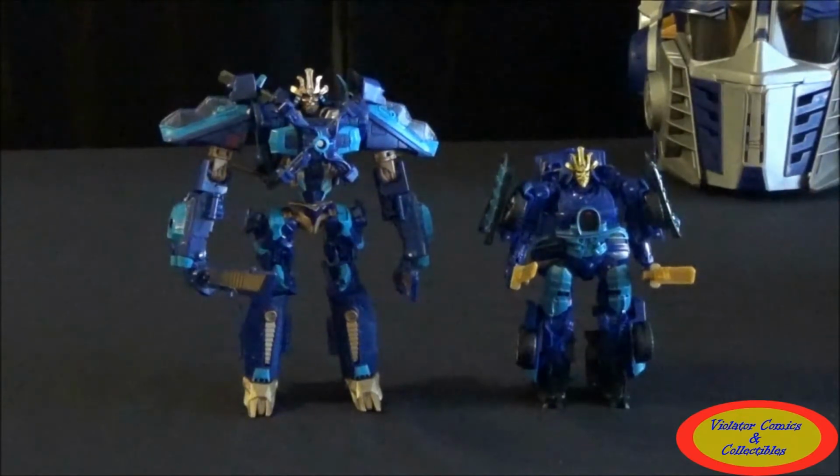This time we have the Transformers Age of Extinction Voyager class Drift versus the Transformers Age of Extinction Deluxe class Drift. So the first thing we're going to do is take a closer look at each of them.